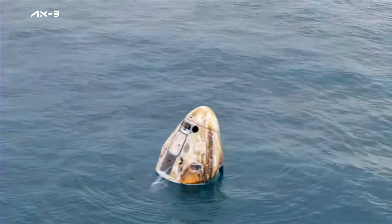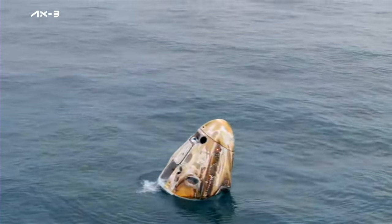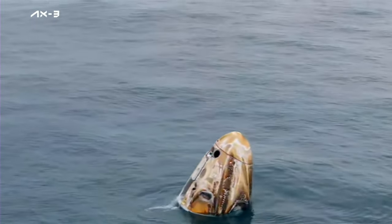Confirm environmental assessment is not necessary. SpaceX confirms, not necessary.